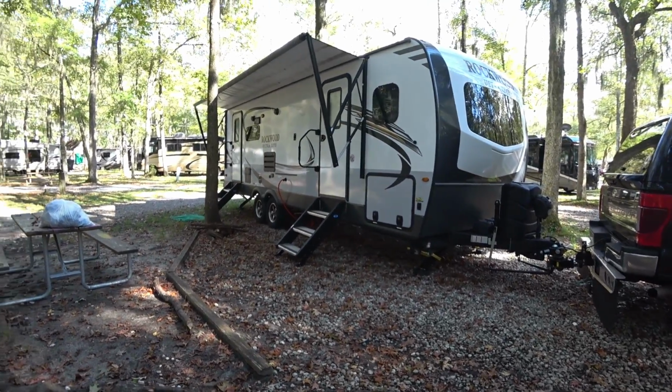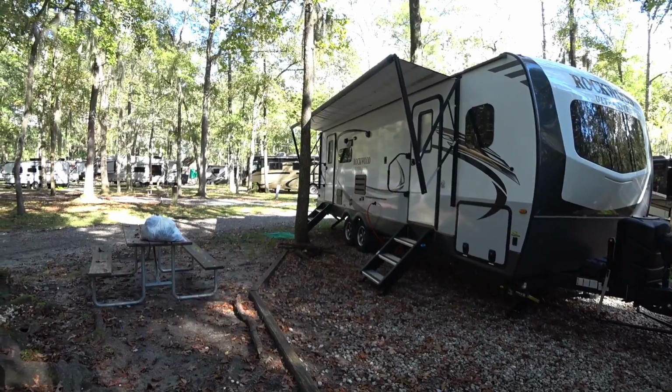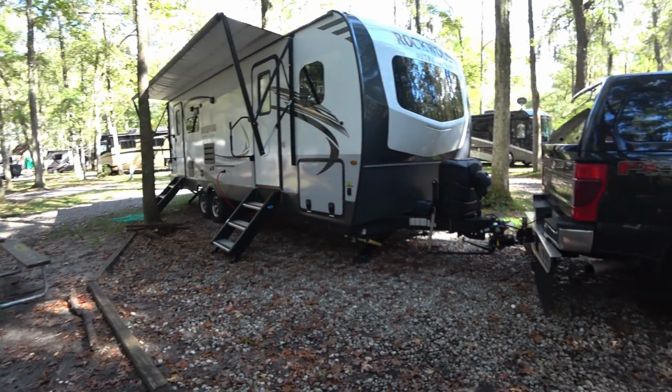We're only staying here for the night, so we put the awning out a little bit to help it dry out. Maybe Heidi will jump up there and grab those leaves off of it. Or maybe I won't. Yeah, maybe she won't.